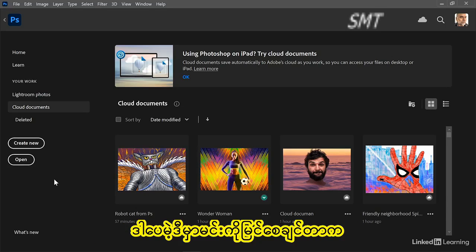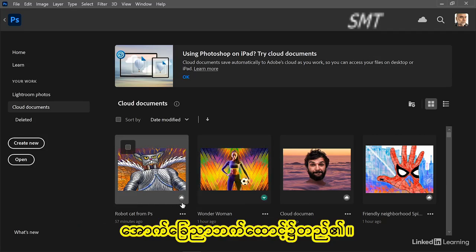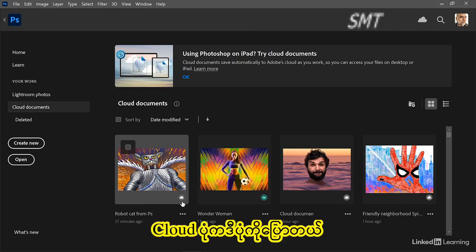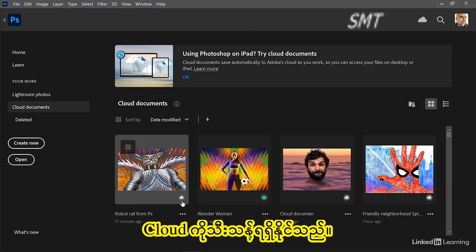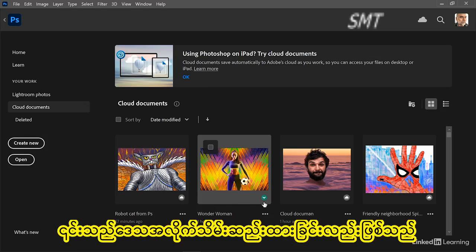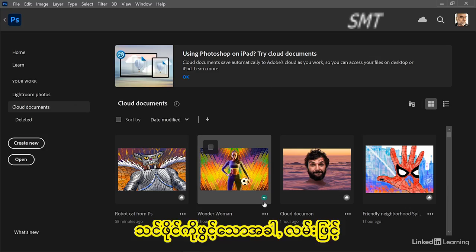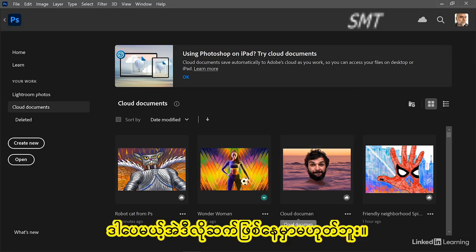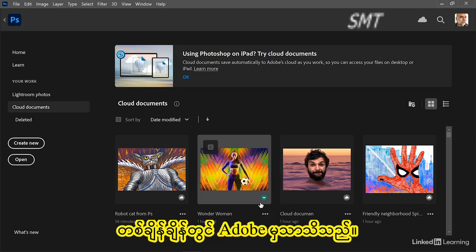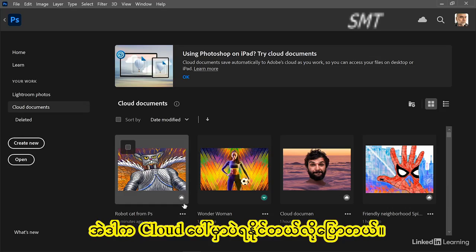But here's what I want you to see. When you're looking at the thumbnail view, you're going to see an icon down here in the bottom right corner. A cloud icon tells you that this image is available exclusively in the cloud. This little green arrow icon tells you that it's also been locally cached somewhere on your system's hard drive, which is going to happen when you open the file, by the way, but it's not going to stay that way. At some point, only known by Adobe, that file will once again get a cloud icon, which tells you it's only available on the cloud.